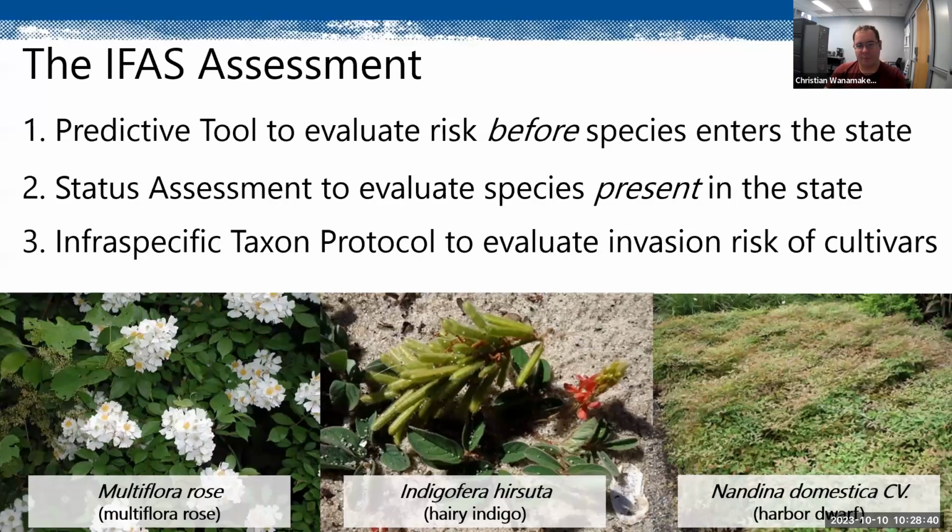The first tool is a predictive tool that we have. I'll talk about each one of these in the following slides in a little bit more detail, but the first tool is this predictive tool, which is intended to evaluate the risk of a species becoming invasive before it even enters the state. We have the status assessment, which is more to diagnose what's going on with species that are currently present in the state. And then this infra-specific taxon tool, which is mostly an internal UF tool to evaluate cultivars of species and make sure that they're not going to be problematic.